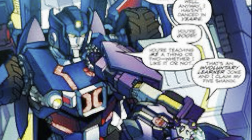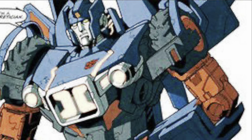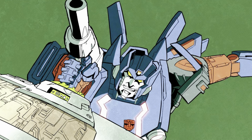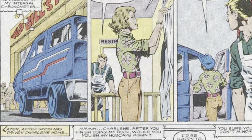Before we wrap up, here are some cool Skids facts you might know or may not know. Skids' original Japanese name was Skids, which is spelled S-C-I-D-S. His G1 box art shows him using a gun he never came with. IDW Skids had a black hole gun that erased things from existence. The original Honda City Turbo he transformed into is a real car.